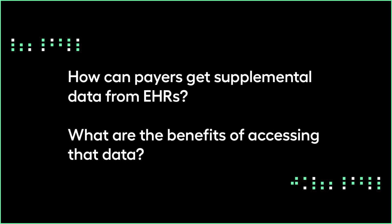Question 4. Many payers are unable to get supplemental data directly from EHRs for quality performance. How are payers able to avoid that governance headache?